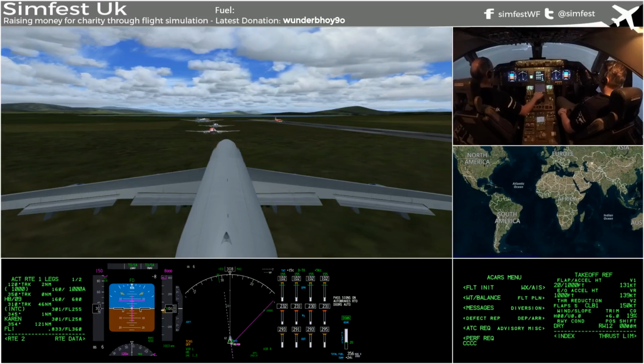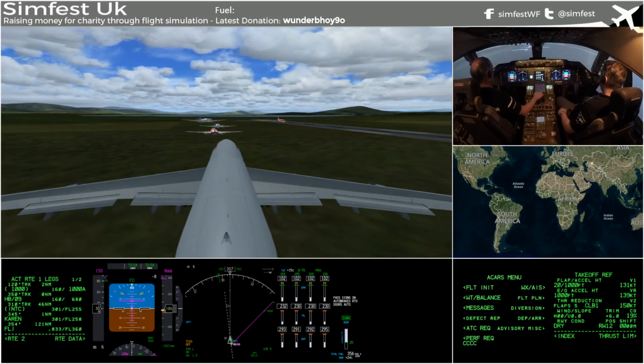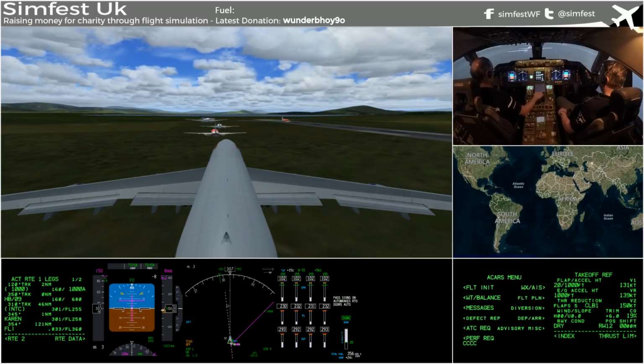Cool. 3053 velocity. Velocity 150, sorry about this, but confirm it's squawk 3050.